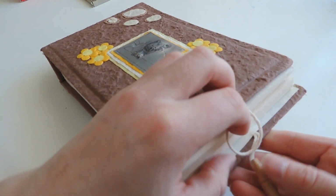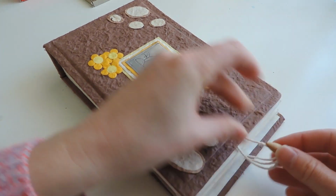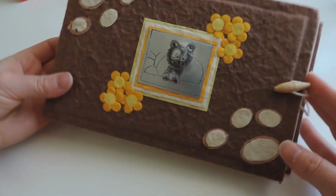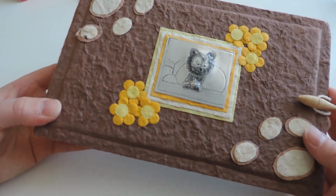So yeah, someone bound it themselves. This really looks like a handmade journal of some kind. So I thought, wow, that's kind of a cool find. I'm excited to use these pages and turn this into something. And then it's got this little thing that you can tie here somehow, I don't know. But yeah, I thought that was a cool find. It's almost like a sketchbook or a journal that I could use.